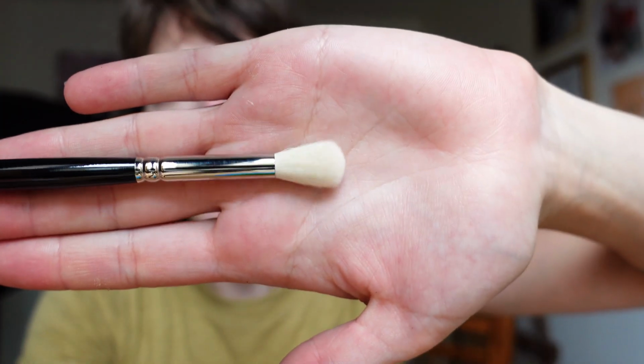Oh, and I also got a tiny one. You see the shape is different. This one is used to blend the colors together. So you keep it pretty much dry and you just blend two colors together. So I wanted to have this shape also.